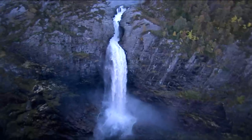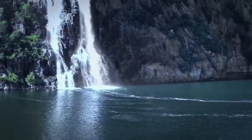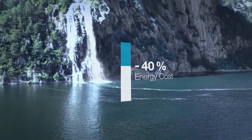The availability of green energy solutions, generated from hydropower and fixed long-term power prices, allows us to operate at a competitive low cost for the foreseeable future, resulting in fixed predictable OPEX.